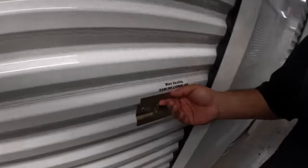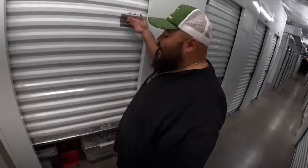Look at this, guys. That hallway don't end. This one, we're at the end. We are currently in San Jose, California, at a facility where they have 1,200 units. How much did you get this one for, babe? A lot. $474. Oh, look how clean this looks.